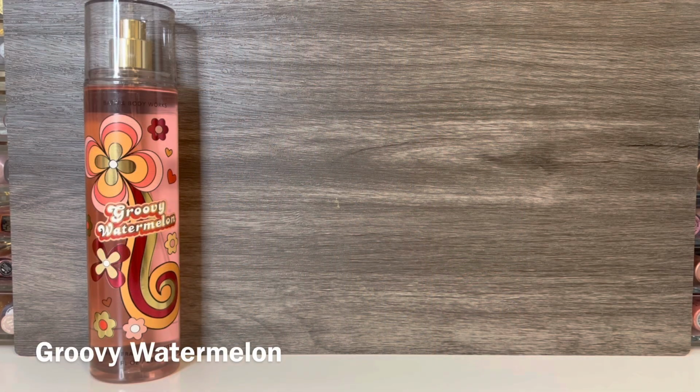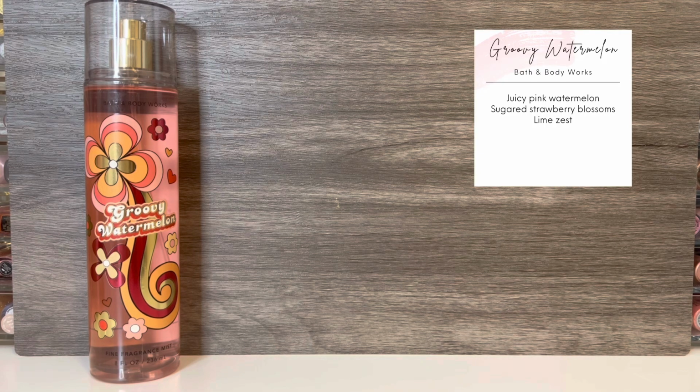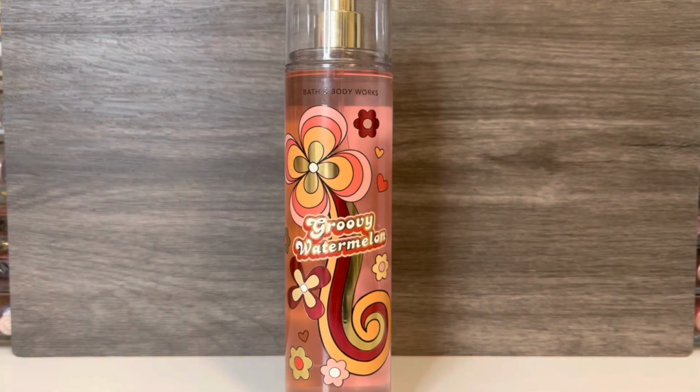First up is Groovy Watermelon, which comes in a pink and red accented bottle and is a re-promoted scent with a new name. And this has notes of juicy pink watermelon, sugared strawberry blossoms, and lime zest. And this opens with a bright burst of sugary fruit. There's a nice mix of watermelon and strawberry, but the watermelon is more prominent. I don't really pick up on the lime.